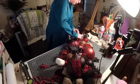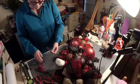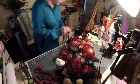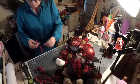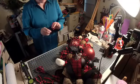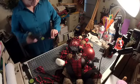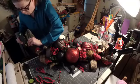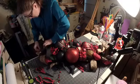Okay. One more. Down here. Berries in the bow. Real quick. Okay, just a couple. This, I'm going to stay around. Okay. Don't put glue on stuff over your project. Not a good idea. Okay, there's that one.